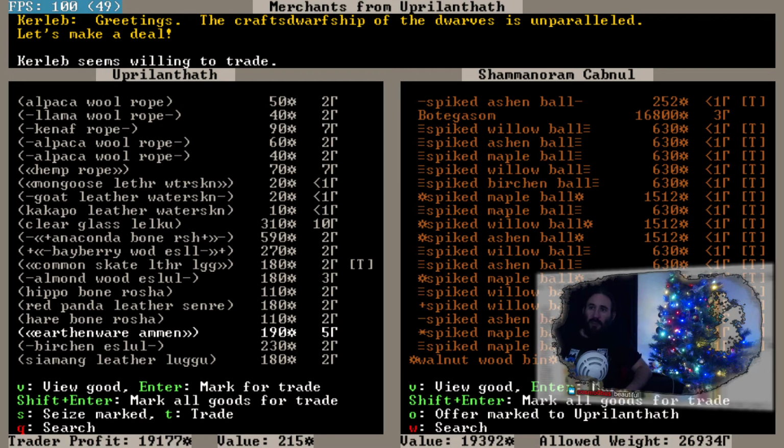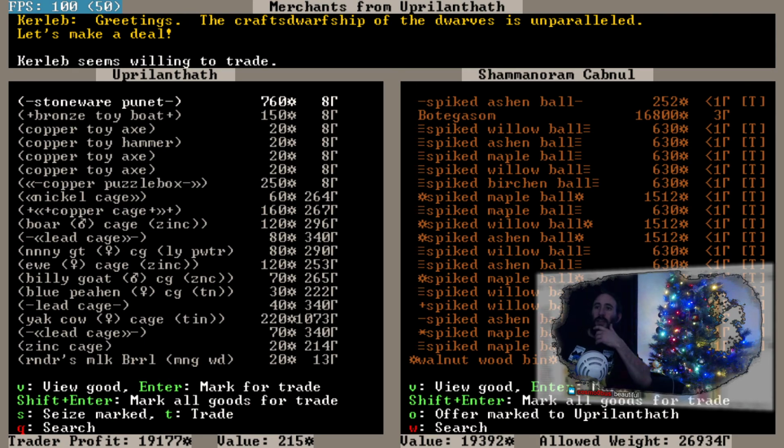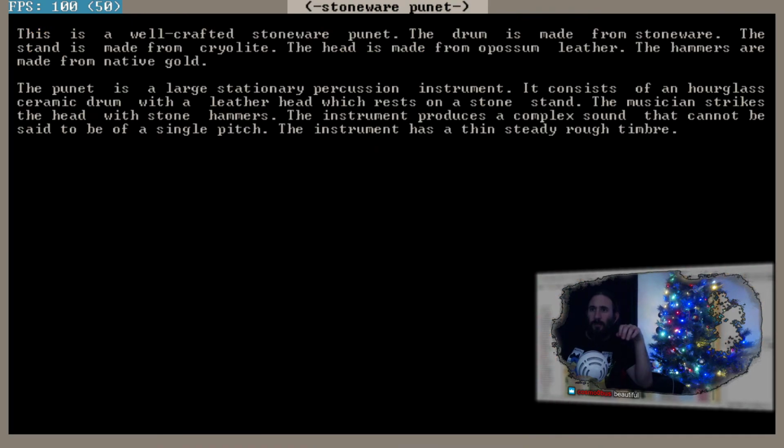it's probably one of the closest to a real instrument sound. We've seen the Eslil, the Lugu, the Punnet. Have we seen the Punnet? The Punnet? No. This is a well-crafted stoneware Punnet. The drum is made from stoneware. The stand is made from cryolite. The head is made from opossum leather. The hammers are made from native gold. The Punnet is a large stationary percussion instrument.